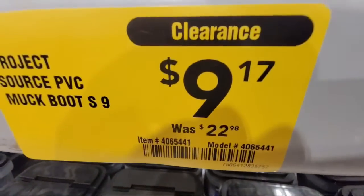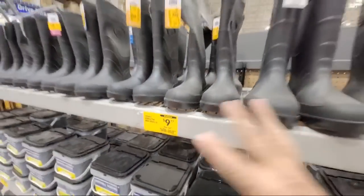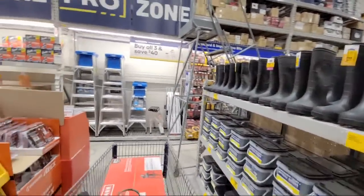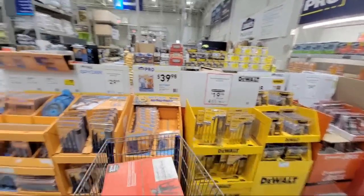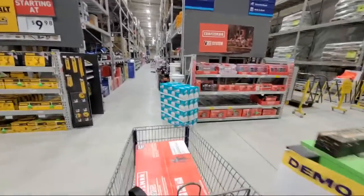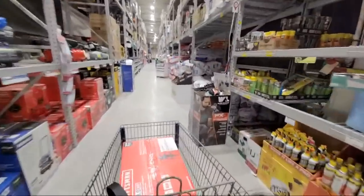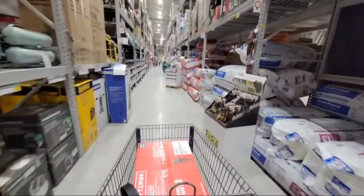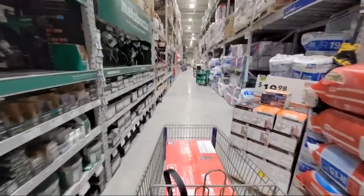So look at this, down to $9 from $22. So I'm going to be showing you today several deals kind of like these that are just crazy low that they got rid of or are trying to get rid of here in the last day. So even when I was in here on Friday, we didn't really see much going on. So the change, I believe, occurred yesterday, because that's when I started getting notified by people that, hey, we're seeing even lower prices now.